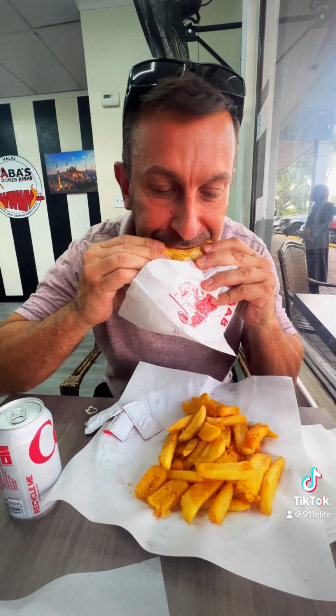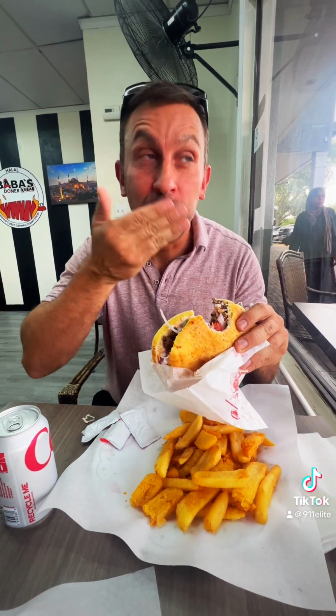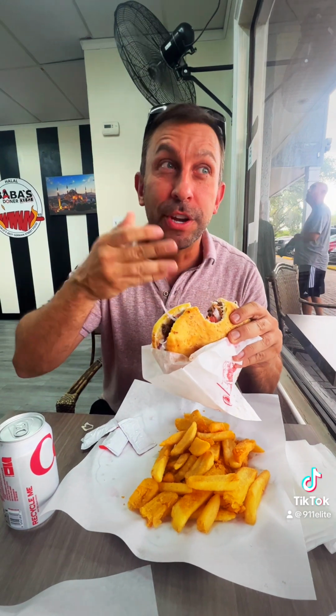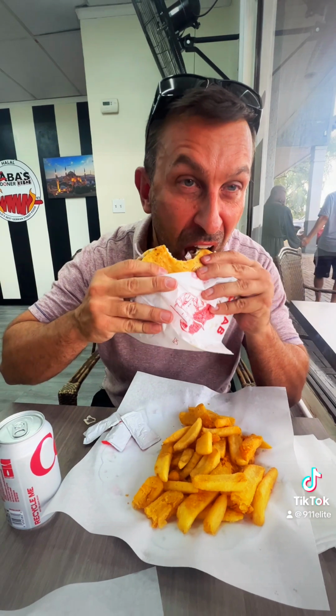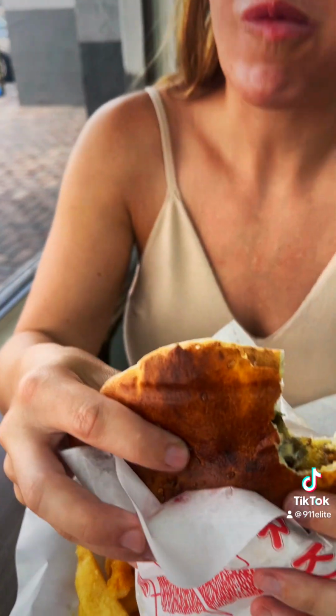All right, we're at the point where we get to try it. Are you kidding me? It is so good. Oh, each bite is better than the previous. This is amazing. This is the best pita I've ever had. It's that good, isn't it? It's that good. Wow.